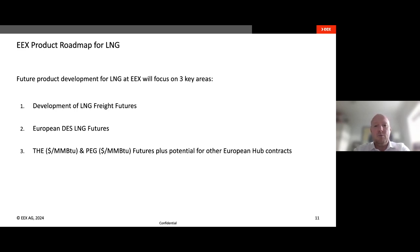Additionally, we'll continue to develop other gas hubs in dollars per MMBTU. Obviously, we have a very, very well established European gas business, and many of our customers would like to see the hedging and trading options that we're providing with the dollar TTF extended to the other hubs that we have as well. So that's an area that we'll look at too.